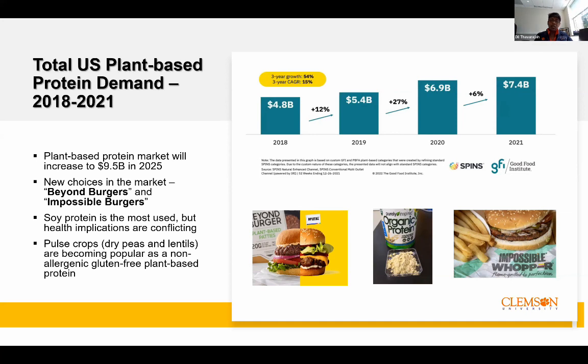So what drives this increase? It is basically because of your favorite Burger King choice, the Impossible Whopper, and the Beyond Burger, and also the range of organic proteins in the market. But what is the major ingredient in these proteins? Most of these ingredients are soy protein or pulse protein. But soy protein is currently getting some bad press because of its allergen effect and some health implications, especially for women. It's conflicting. There is no 100% evidence on that, but publications are coming back. For example, I'm allergic to soy, so I can't actually depend on soy.